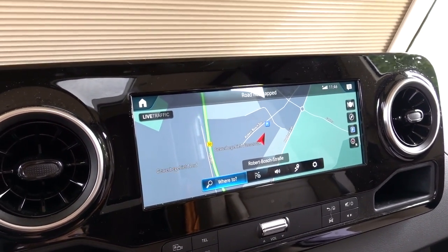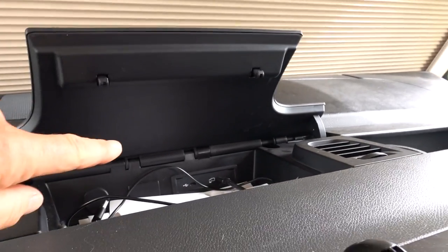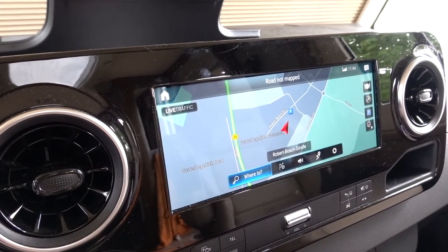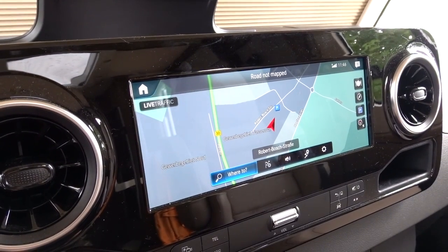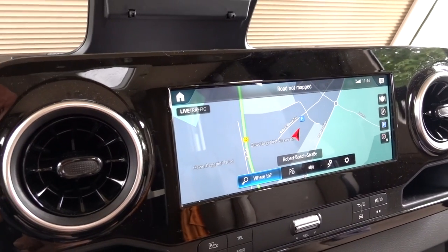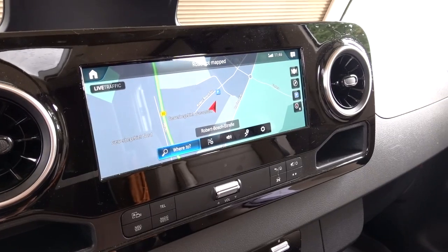So the good news is you can plug in your phone here and it will support Android and Apple and their own versions of CarPlay. So I'm Apple, I have Apple CarPlay, and that works for me much better than this Mercedes sat nav. I do not like it.